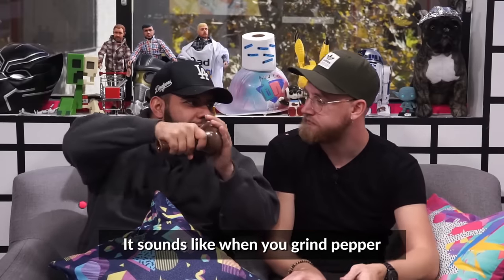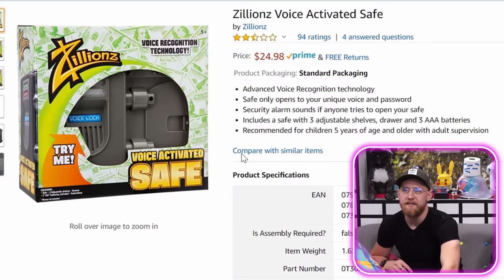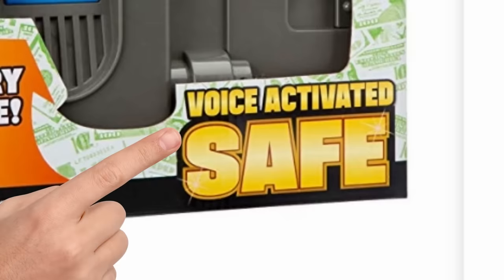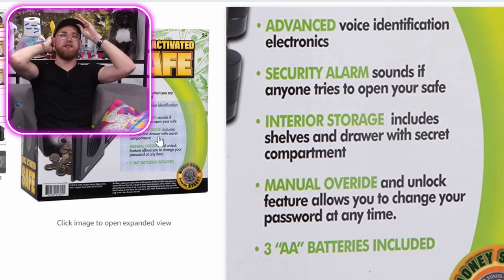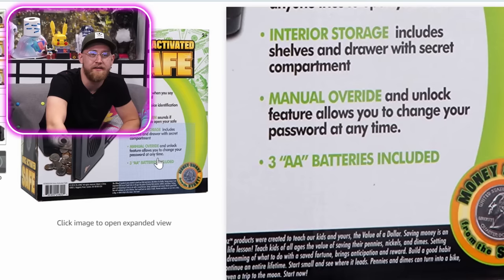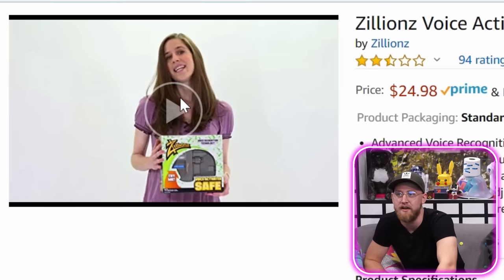Sounds like when you grind pepper. Tell me when it's enough. Next product. Zillions, that's at least more than a billion and less than a million. Voice activated safe. It's a voice activated safe. It's got advanced voice identification electronics, security sounds if anyone tries to open your safe, even you. Interior storage includes shelves, sick. Let's watch a video of this lady talk. Oh, she looks distressed already.